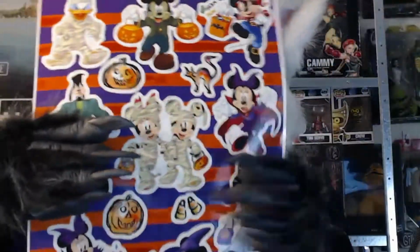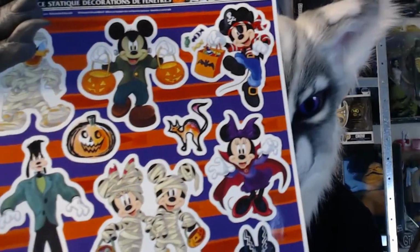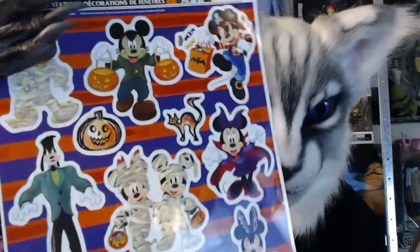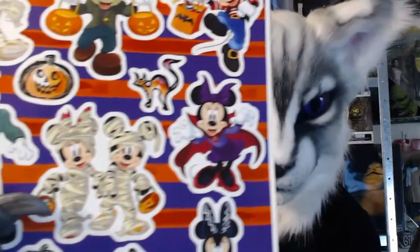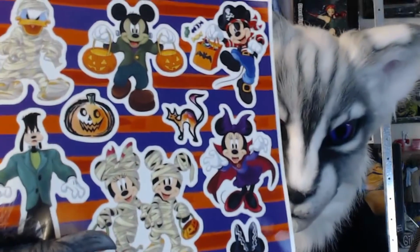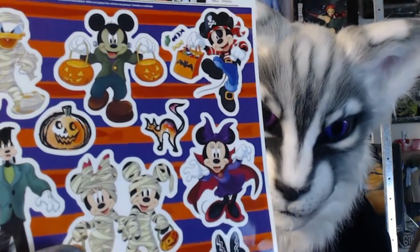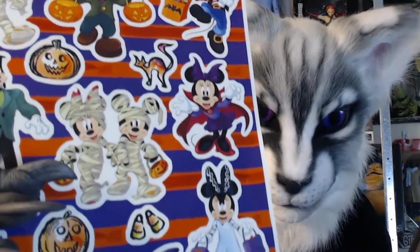And another pickup from that very same Walmart trip, and this is going to be kind of hard to film because it's kind of big, but it is a Disney wall clean set with a bunch of, it's got Mickey, Donald, Goofy, and Minnie as different monsters. Let's try to get this, not covering it too much. So we got Frank and Goofy and Frank and Mickey, Pirate Mickey, which kind of stands out even though I like pirates, kind of not as spooky as the rest.